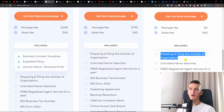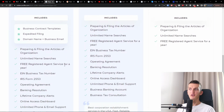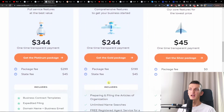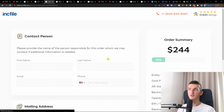In every package you have the preparing and filing of the articles, unlimited name searches, and free registered agent service for a year. But with the gold one, you're going to have the IRS form, operating agreement, banking resolution, online access dashboard, unlimited phone and email support, business banking account, and business tax consultation. The platinum one's main difference is that you get expedited filing, domain name and business email, and business contract templates. If you need those, you can also go with platinum. So I'm going to choose gold, and then I'm going to continue.